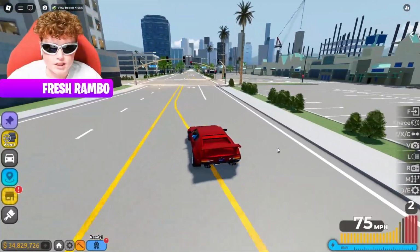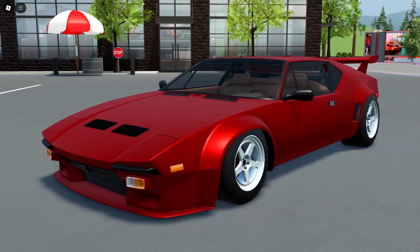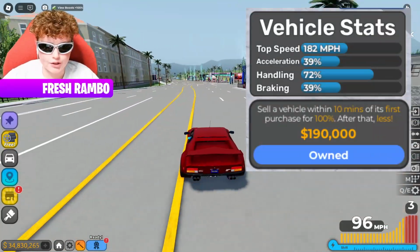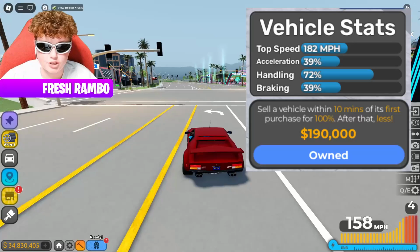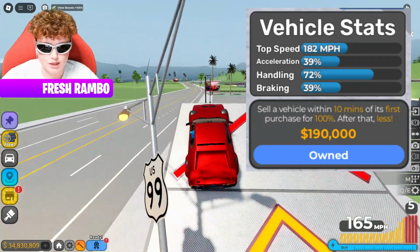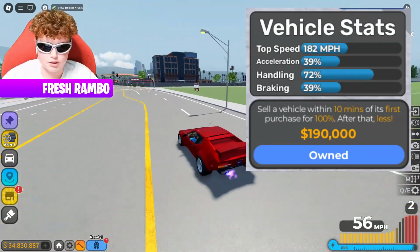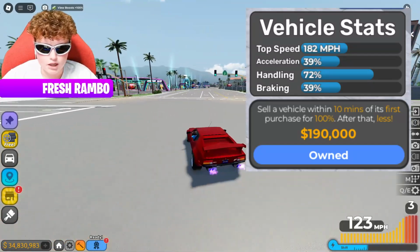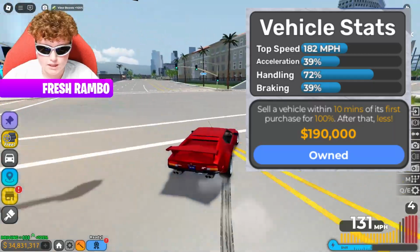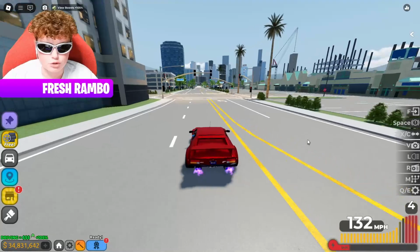Right, the 6th best car in Driving Empire is the Taso Panta GT5. Now this thing is a complete sleeper build with some insane stats. Its top speed is 182 miles per hour. Its acceleration is 39%. And then it's absolutely crazy handling of 72%, so you don't even need to use the brakes at that point. But the brakes are 39%, which you're not even gonna need, with a price tag of $190,000. So literally, even though all the other stats seem crap, the handling completely carries this car. And it's a very good budget car, especially under 500K.